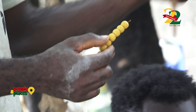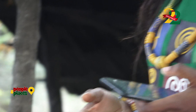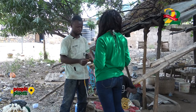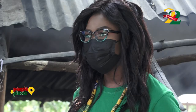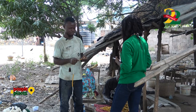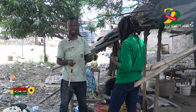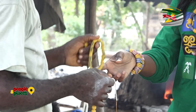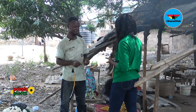Whilst you are threading, let's have a conversation. What kind of beads do people come to buy here, and what do they use them for? Which kind of people come to buy your beads? The Ewe people. They love this one. We call this one Zagba. Maybe it's the Ewe people's language, Zagba.